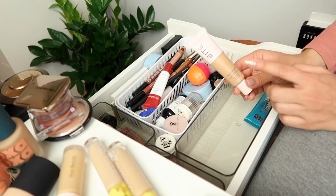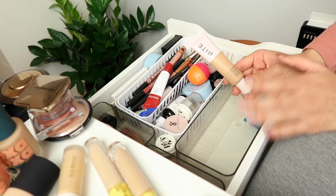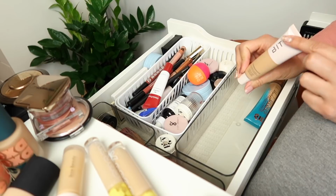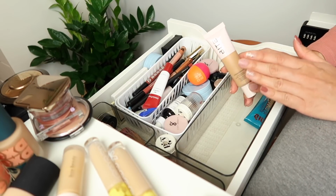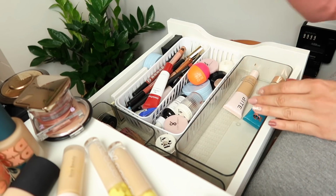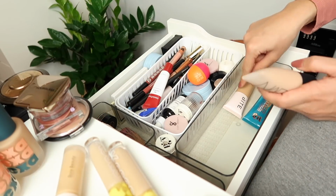I would love to rediscover and use the Bite Beauty Changemaker foundation again. I remember really loving it, and I never got around to reviewing it. I don't know why, but I'm going to put that in this drawer. It's about that time of year where it will match me perfect.